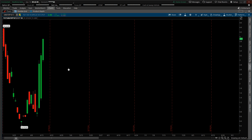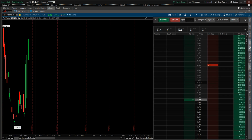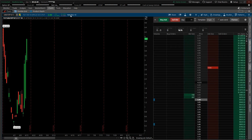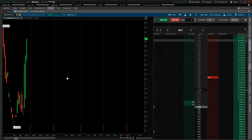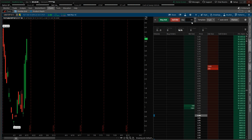So this is the chart of my specific option contract. Right here by the ticker, it's TGT, Target, for the April 19th expiration, the $167.50 strike price, and it's on the put side. If I open up Active Trader, going back by the ticker, it says net position +3. So this chart is specific to my contract. And right now, the option premium hit this high, and this is the current bid, I believe, or the ask price. So I'm going to place an order to close out those 3 contracts.